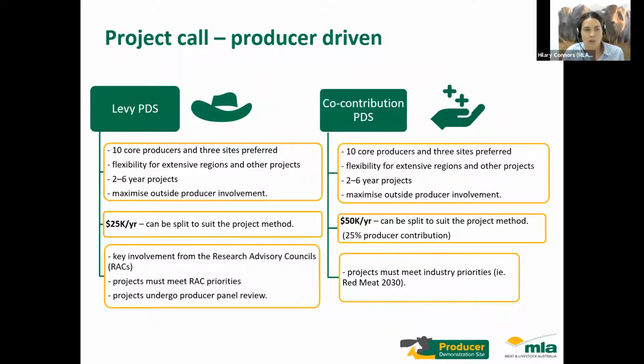So just to begin with, we've got two streams that are the options which you can apply for. So there's just some key terminology to keep in mind. One is the levy PDS stream, and the other is the co-contributor PDS stream. In terms of the projects, they have the same structure, which is we ask for 10 core producers to be involved, and I'll provide a bit of a definition on that later. 10 core producers across 3 demonstration sites.